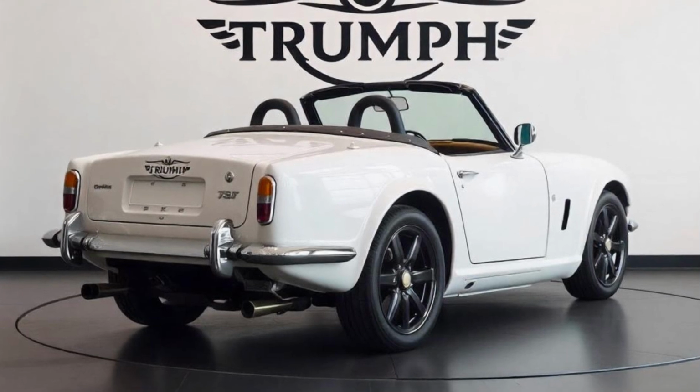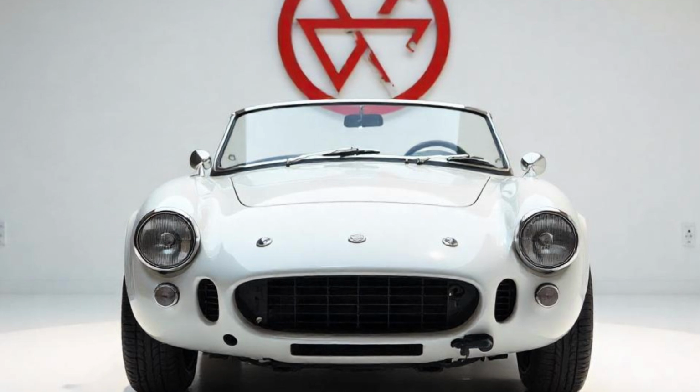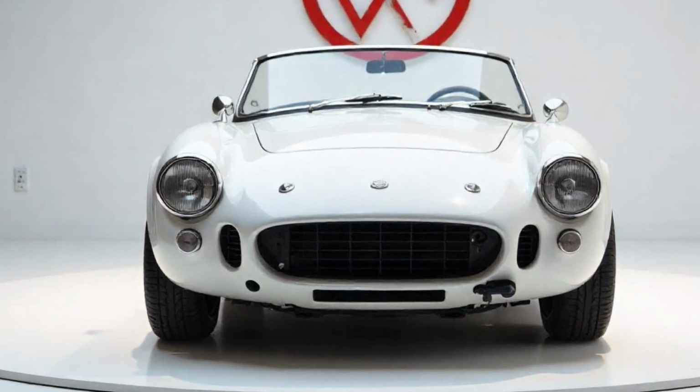For enthusiasts interested in the classic Triumph Spitfire, it's essential to understand its historical significance and the key components that made it a beloved sports car.